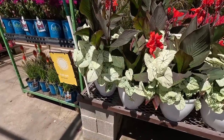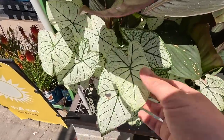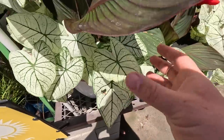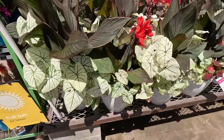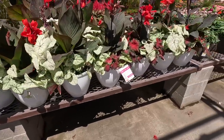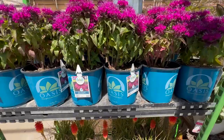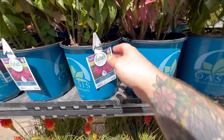Look at these caladiums though. These are really cool. Almost translucent. Those are really cool. With the dark cannas. And then some red caladiums in here also. These ones are very, very shiny. Alright, I switched cameras. The other one died.